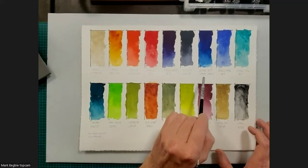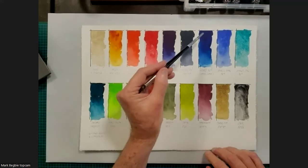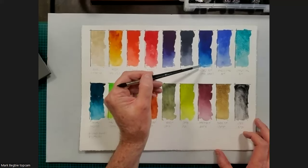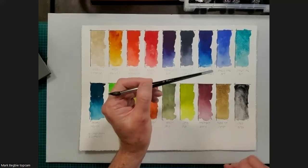Thalo blues, the Thalos. I call the Thalos the Muhammad Alis of watercolor, because they can float like a butterfly, or they can sting like a bee, whichever way you want them. You can see they sting like a bee, can be nice and deep and rich. And then when they float like a butterfly, you can get a lovely soft color out of them.